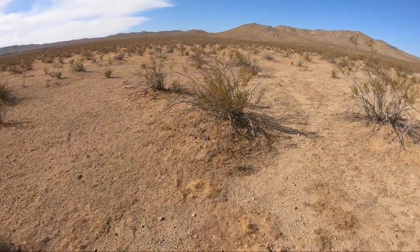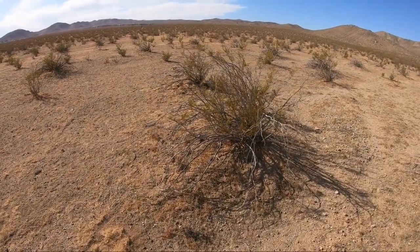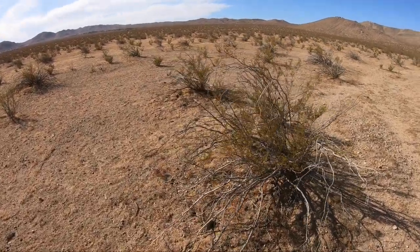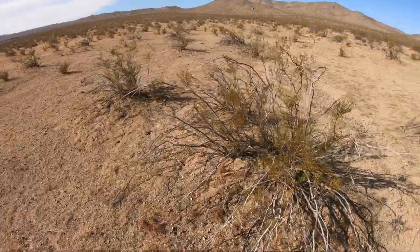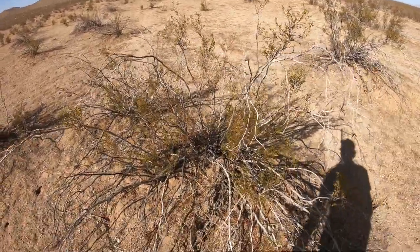Alright, there's the first lizard. Got the sneaky little whiptail. That's like my arch nemesis right there. He goes, yeah, I see you. I know you're after me, but I'm gonna stay just out of reach from you and you can't get me. And at the last second, I'm gonna dart down a hole.